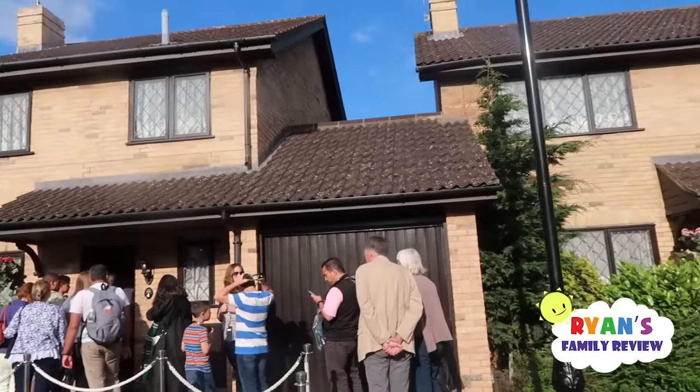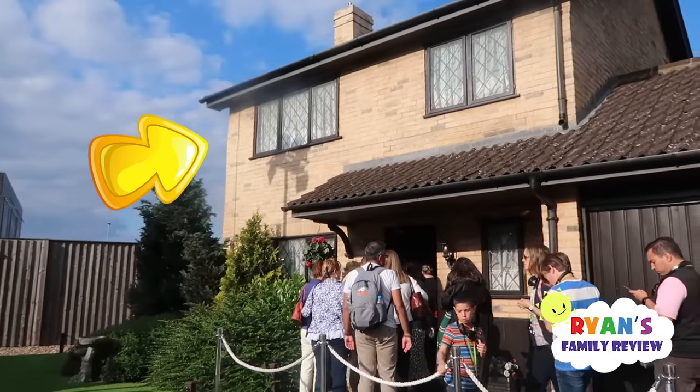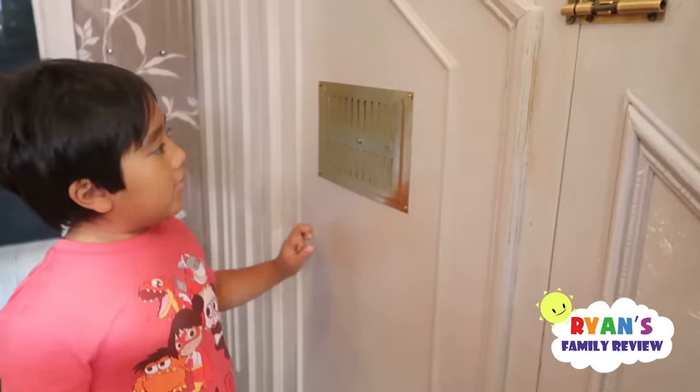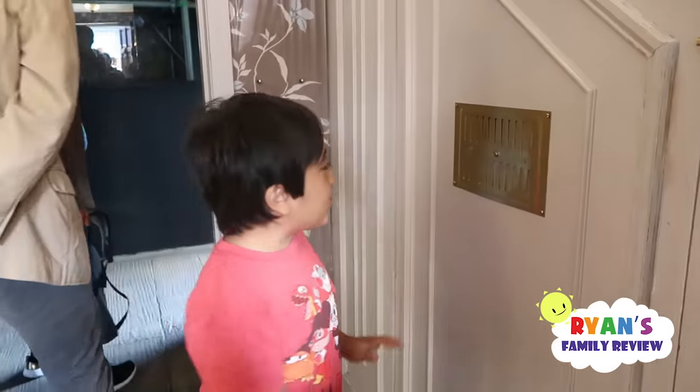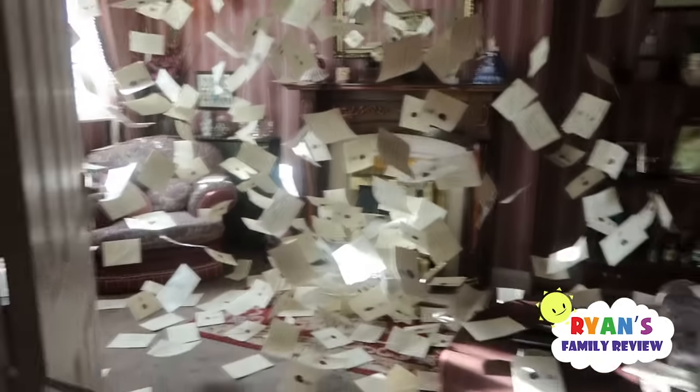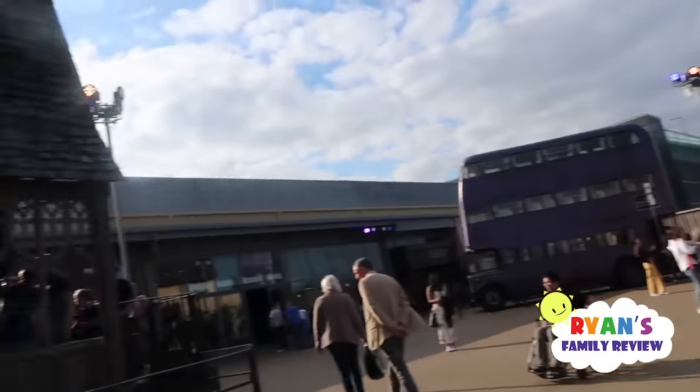Good. So this is Harry Potter's house. Alright, we're inside. There's actually nothing upstairs. There's Harry Potter's room right here. Brian, do you think you can sleep underneath the stairs like Harry? Maybe. Oh, whoa. Remember that scene where all the letters flew up? That's really cool. There's the house, there's the bus.